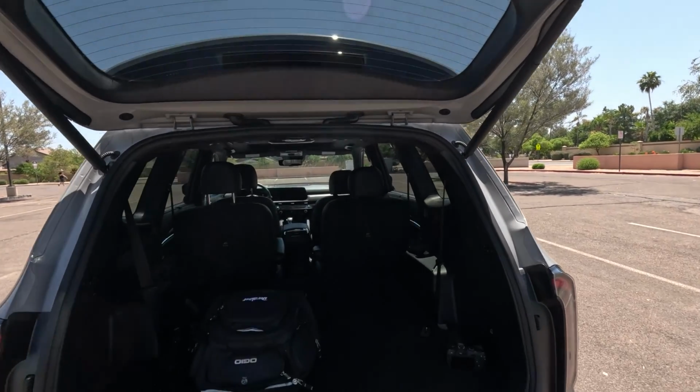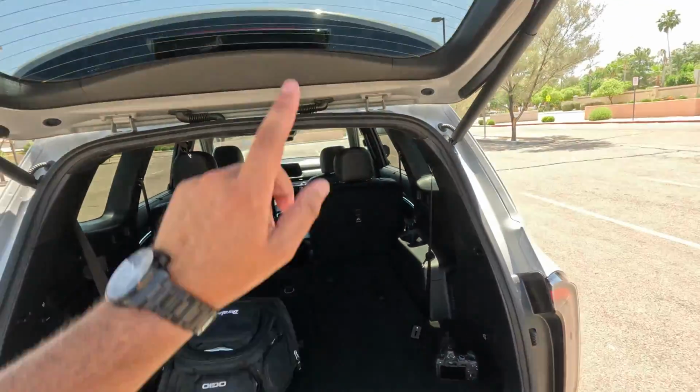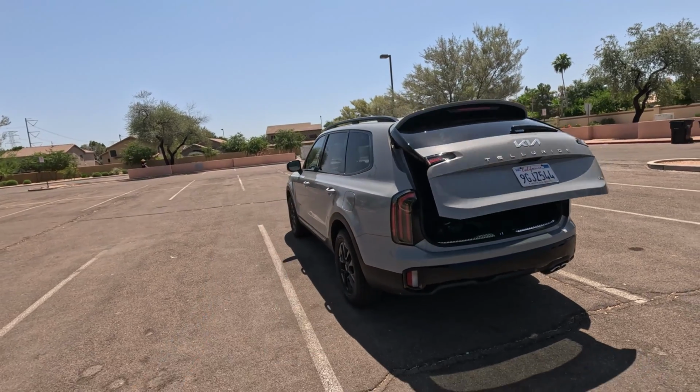And you get lots of space with the 3rd row folded down, or you can fold it up to fit more people, depending on what your use case is. But with that, it's a quick look at the exterior of the very good looking Kia Telluride.